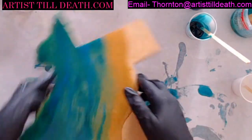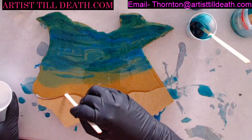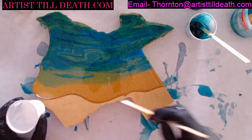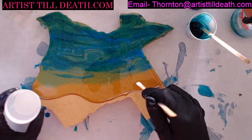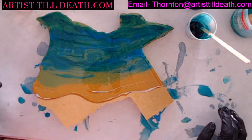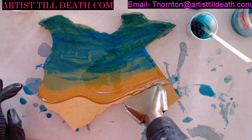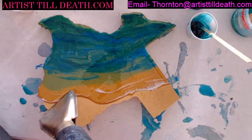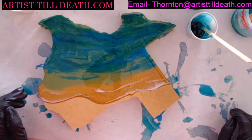All right, I'm going to turn our Texas around so that I can do some waves. This is our Snow White. I'm just going to trail some white right here. Just push this way backwards. Someone messaged me and said my waves are backwards. I don't think so.